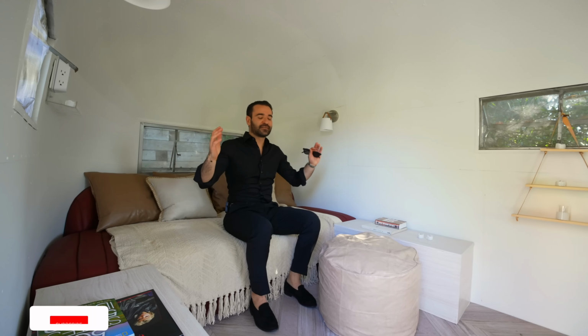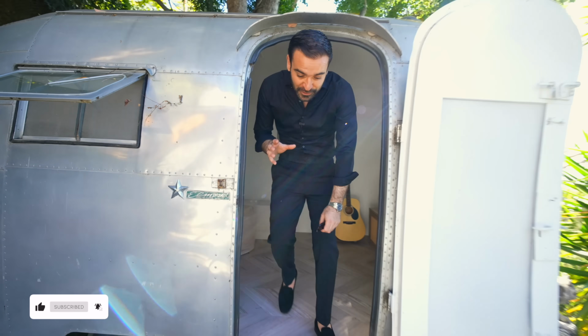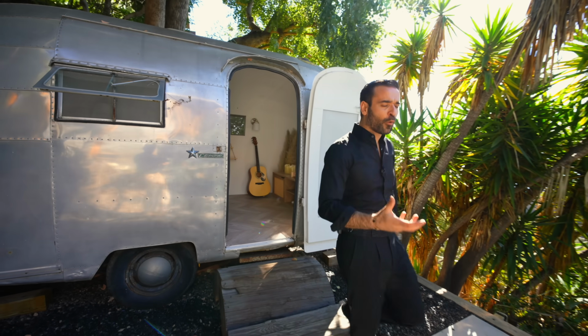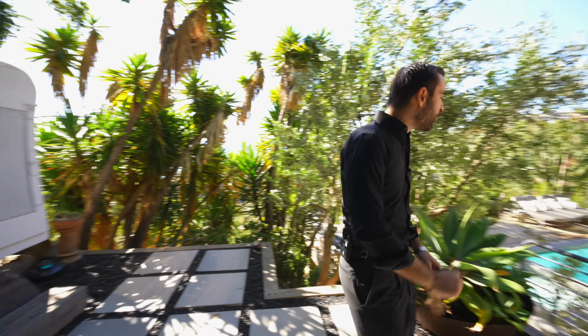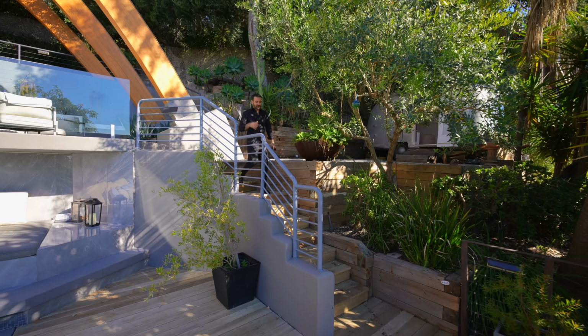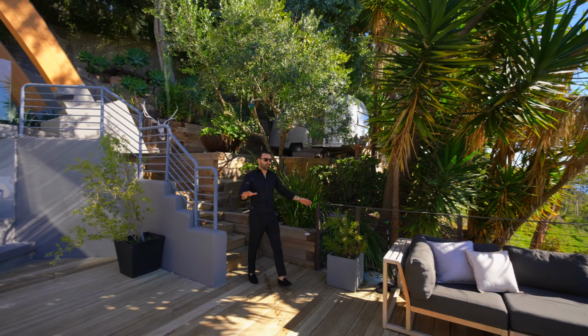I mean, this is so cool, and I think this Airstream complements this property extremely well. It's like having a sculpture or an art piece in your backyard. Seriously, amazing. Now, on the other side, we have the same staircase that brought us to the side deck, also brings us to the pool area.